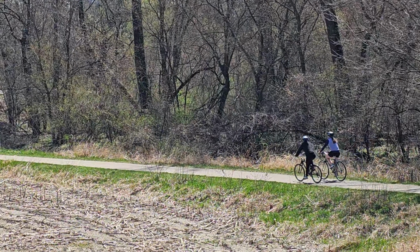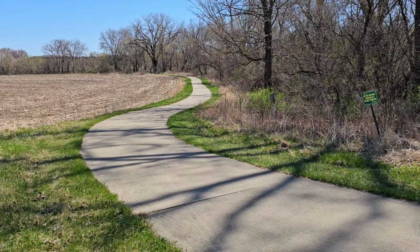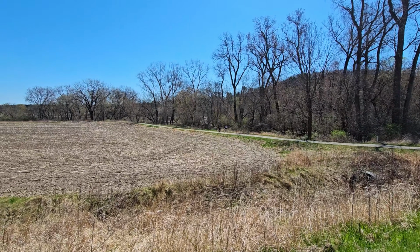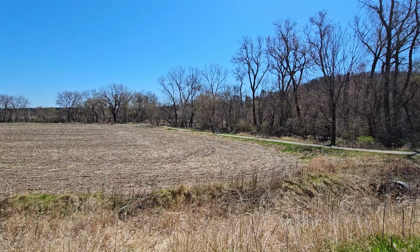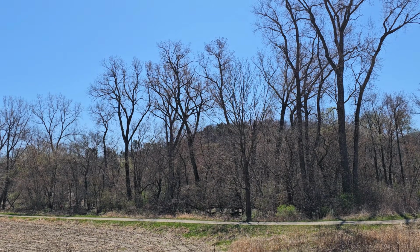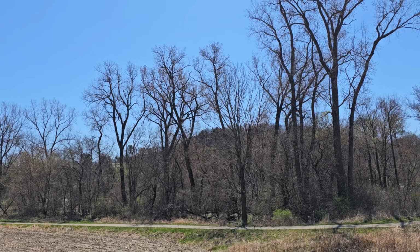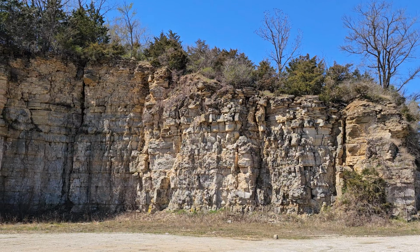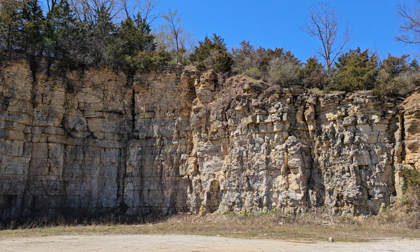Now, if you're looking to get some exercise, the Trout Run Trail is a must. This 11-mile loop circles the town, weaving through the bluffs, farmland, and trout streams. You can walk, jog, bike, skate, or even cross-country ski in the winter. It's scenic, it's peaceful, and if you're lucky, you might spot a bald eagle soaring above the river.